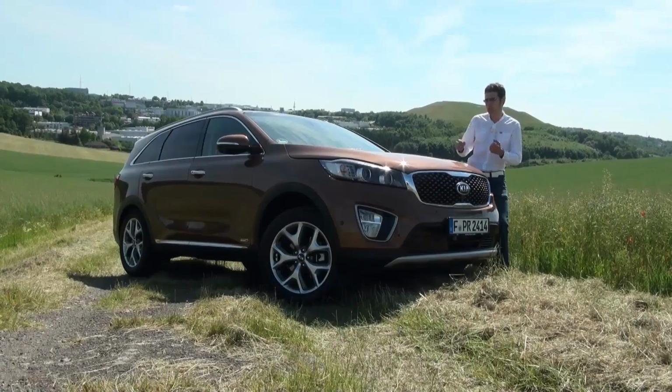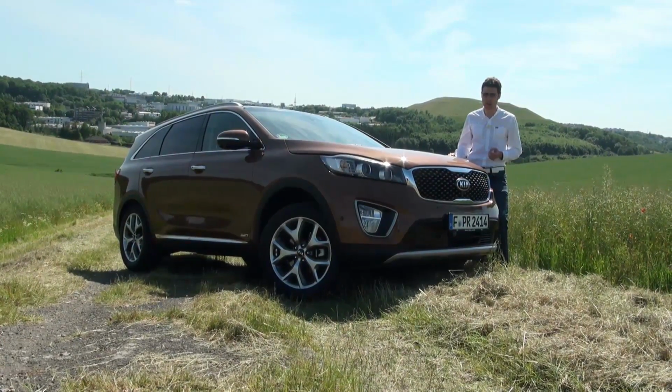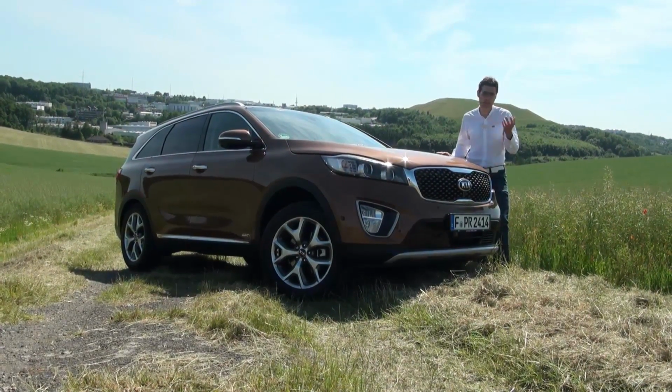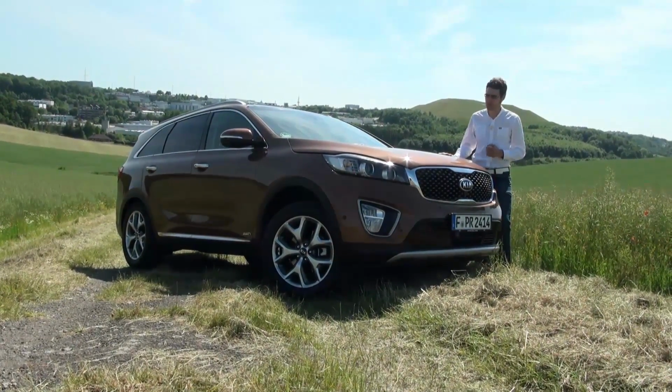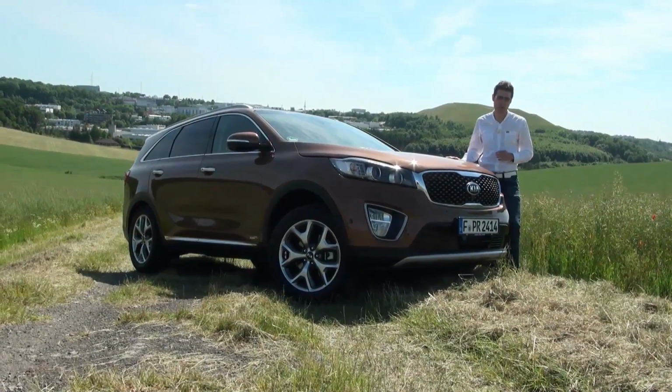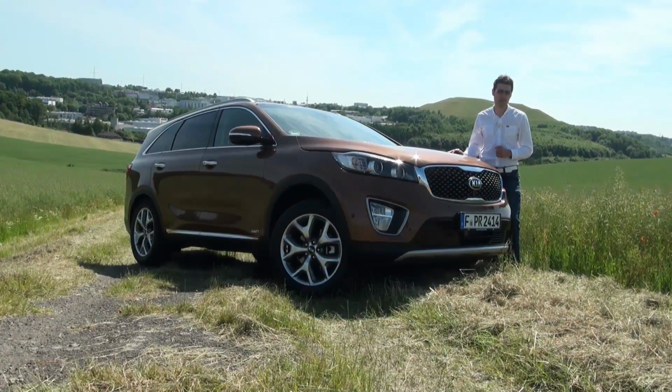I don't like that so much personally, just from the outside view, but actually from the inside you get even more space, and it's more suitable for the customers, I think, because it's not mainly an off-road car, but more the huge city SUV for the family.